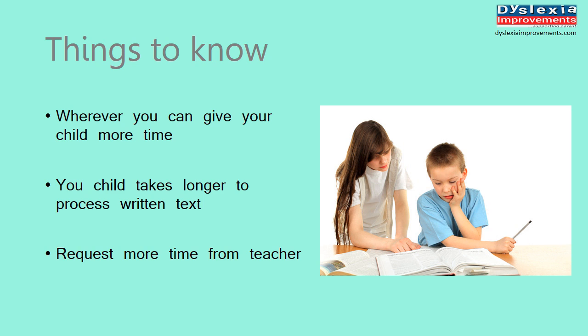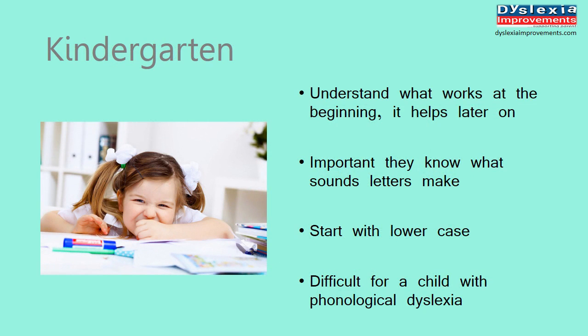Now, let's start right with kindergarten reading, and we'll move all the way up through in this short chat we're having now, because if you understand what works at the beginning, it helps you later on. For a little kid, brand new to reading, it's so important that they know what sounds letters make, and especially lowercase letters, because kids normally see lowercase letters, not uppercase letters. So you always want to be working with lowercase letters. So things like knowing that S says S, or C says K, or D says D, that's important.